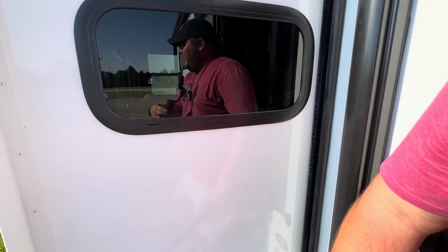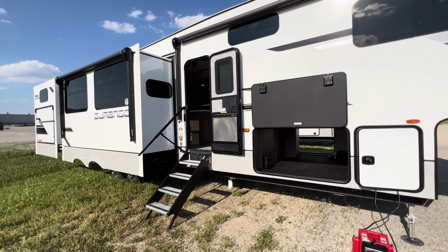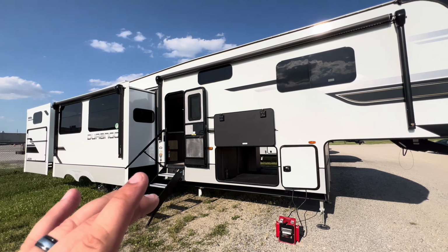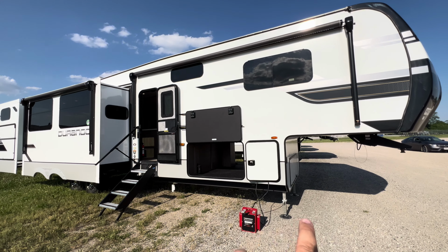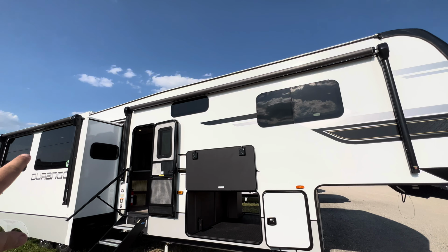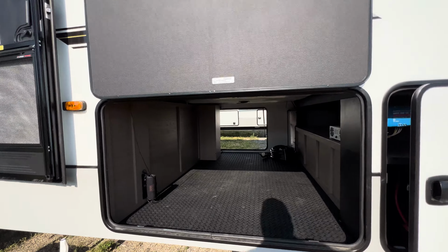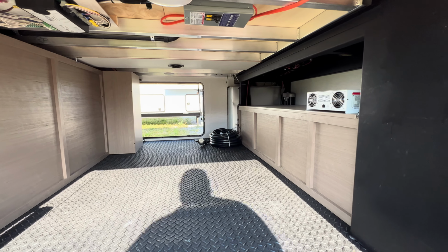All right, so now we'll spend about 2 minutes here on the outside. Again, it's the 2024 Durango 348BHF. Drop frame in the front, so you're going to get massive, massive storage. You also have electric auto leveling, dual awnings with the frameless windows. I like the white look, just kind of help reflect out some of that heat. But pretty darn massive there.